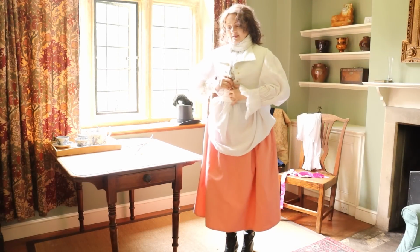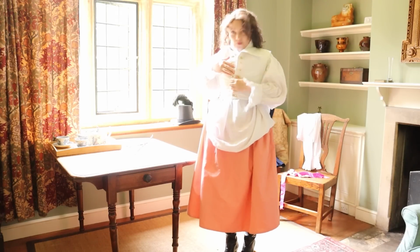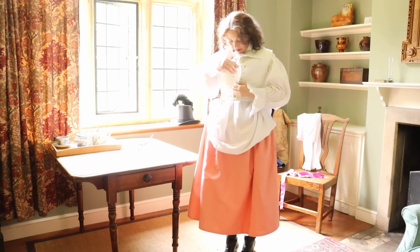Buttons. Oh, buttons, there you go. As always, I cannot see much because of my boobs.